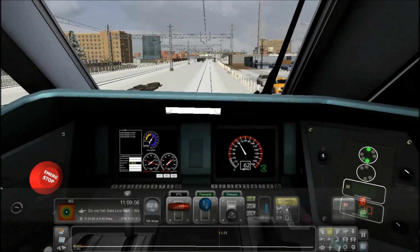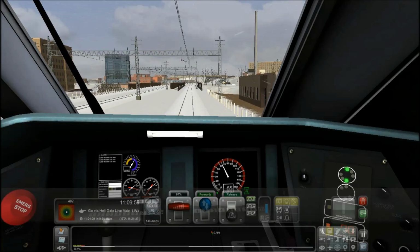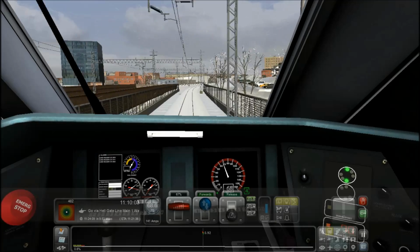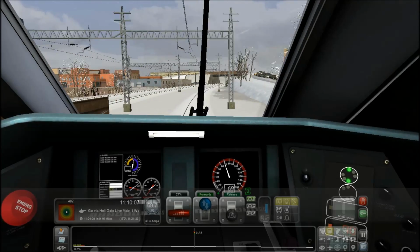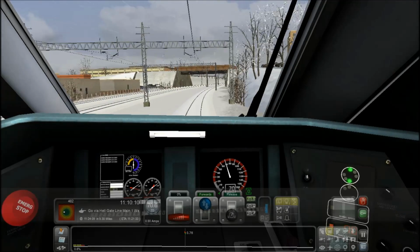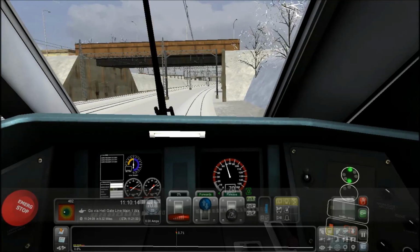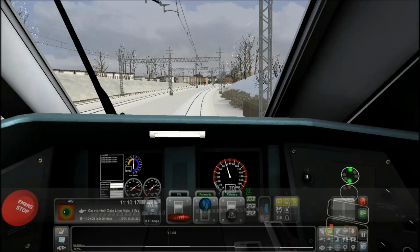Oh god, I hate this lag. Everyone hates the lag. So let's keep going a little bit forward more. That's good. Let's try and, oh no, that's adding more speed. Ugh.